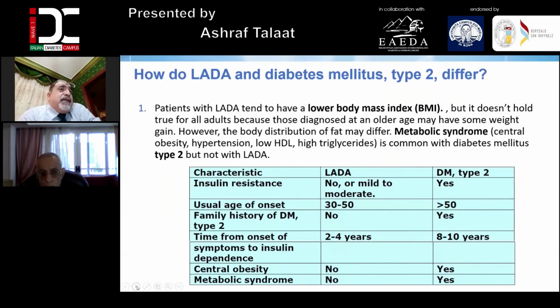How do LADA and diabetes mellitus type 2 differ? In front of us is a slide which shows the characteristics of LADA and type 2 diabetes. Patients with LADA tend to have a lower body mass index, but this is not true for all adults, because those diagnosed at an older age may have some weight gain. The most important point is that the usual age of onset of LADA is from 30 to 50, with no family history of diabetes mellitus. The time from onset of symptoms to insulin dependency takes 2 to 4 years, but in diabetes mellitus type 2, it takes 8 to 10 years. Central obesity and the metabolic syndrome are absent in LADA, but present in type 2 diabetes mellitus.